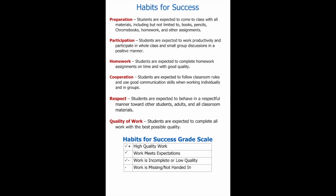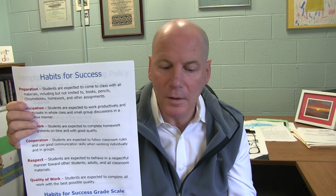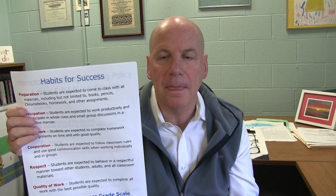The other grading structure we use is called Habits for Success. And Habits for Success is not necessarily a grade, but habits do influence grades. So those areas that we take a look at are preparation, participation, homework, cooperation, respect, and quality of work. And we use a symbol, a check plus, check, check minus, or X. Check plus is high quality work. Check means they meet expectations. Check minus means they're still missing some pieces.